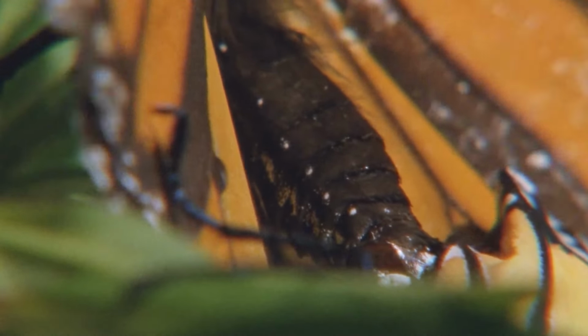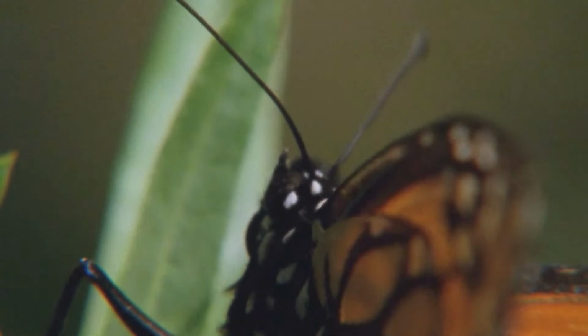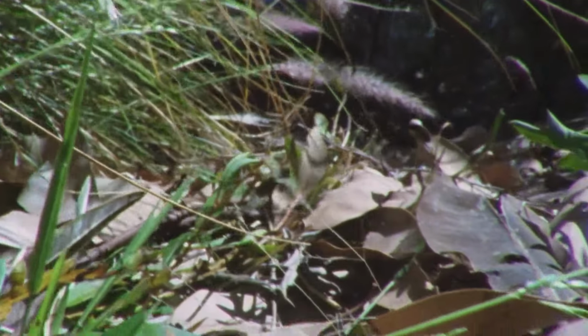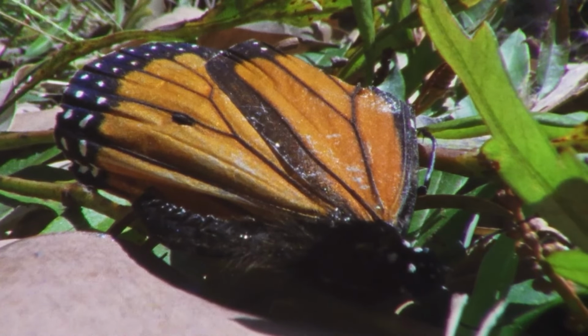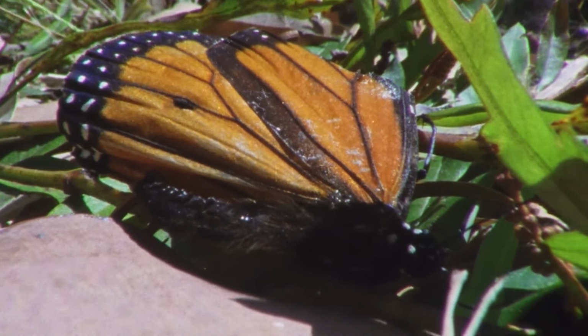It's a complicated maneuver. 3 generations make a one-way trip. The 4th completes a round trip. Monarch courtship can last 16 hours or more. They mate only at the very end. Exhausted from their journey and the act itself, these adults die. Their lives lasted 6 to 8 months.